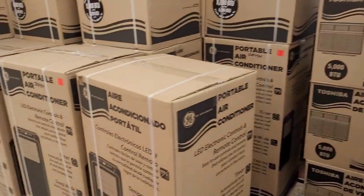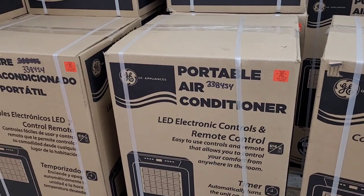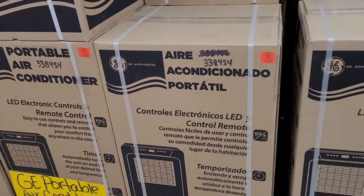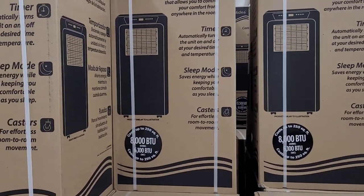And then they have the portable ones for $2.99. Where did we see the other portable ones at? Was it Roses? Were they the same price? $2.99? I can't remember. But let's move on.